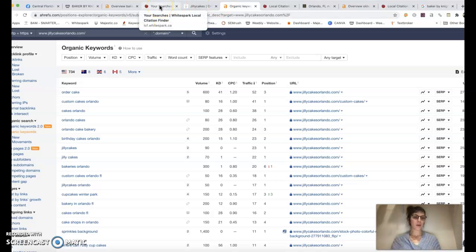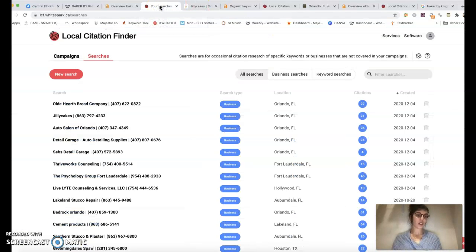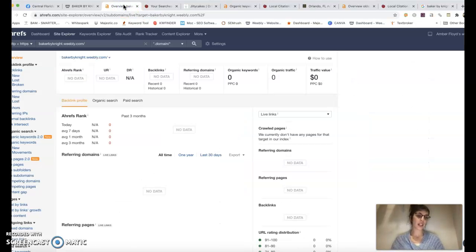And then the last thing I want to go over with you is what's called citations. What a citation is, it's pretty much when your business name, phone number, and address is blasted all over the internet, in different directories, different social media platforms, things like that. So of course, the more citations you have, the better. This is just getting your name out there, essentially.